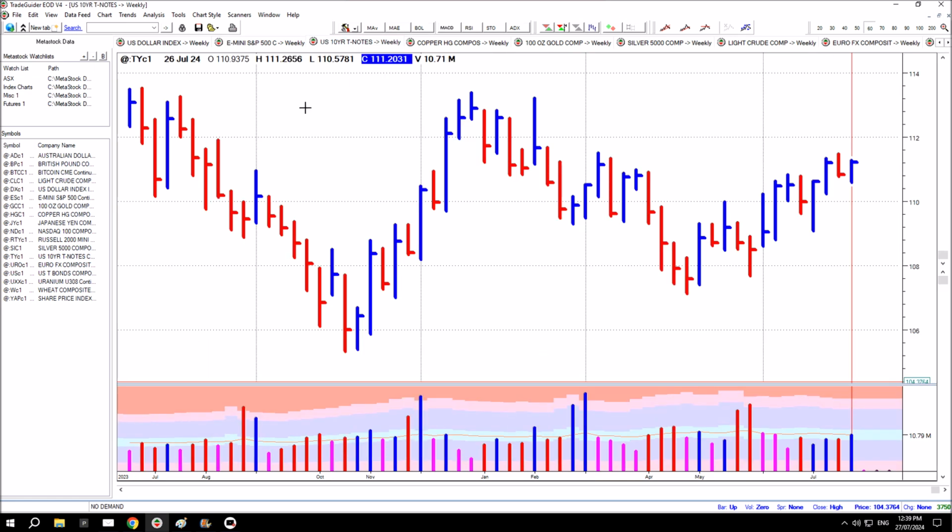US 10-year note futures, and they have been consolidating this week. We put in the lines, we saw the breakdown here, and then a reluctance to move lower. Here we saw price push up, consolidate for a period, and then break out above that level. Prices then consolidated for a period.